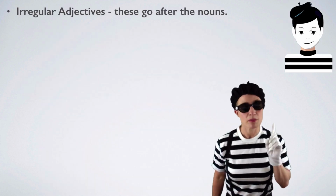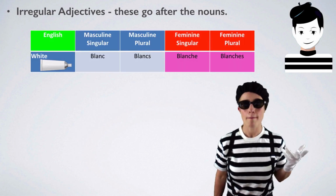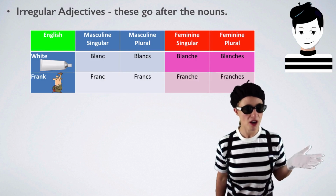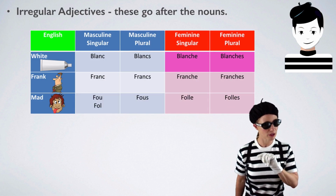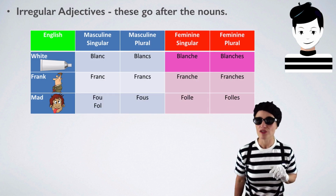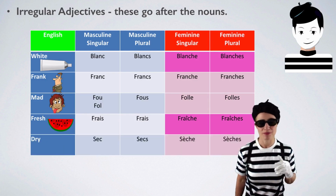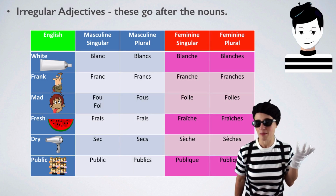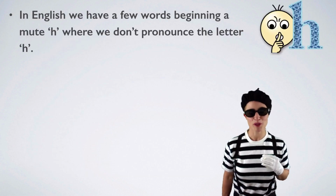These are still irregular, but these adjectives go after the nouns they modify. White, blanc, blanche. Frank, franc, franche. Mad, fou or fol before a vowel or a mute H, and folle. Fresh, frais, fraîche. Dry, sec, sèche. Public, sounds the same, different spelling. Public, publique.